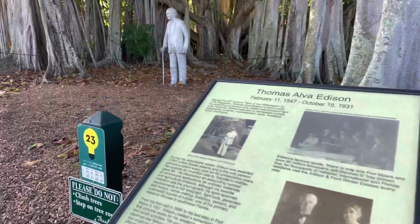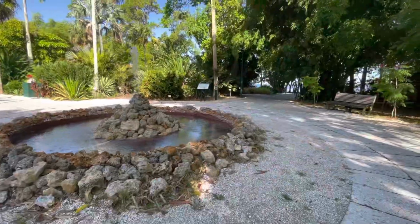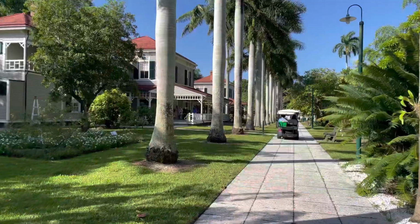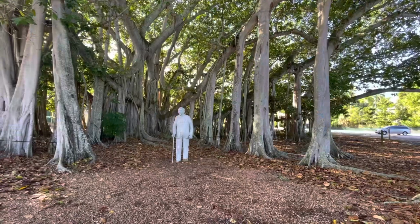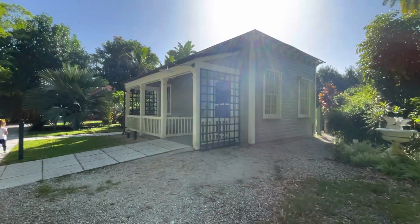The Edison-Ford Estates are located in Fort Myers, Florida. This property encompasses more than 20 acres of land and were the winter homes of Thomas Edison and Henry Ford. Thomas Edison moved here first in 1885. The first stop on our trip is Thomas Edison's study.